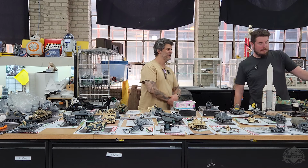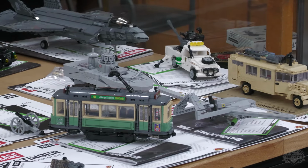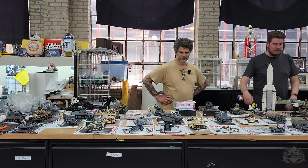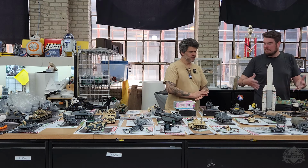Andreas was saying how we've got a public transportation theme going on in this corner over here because we've got the tram and a bus. But yeah, obviously some cool stuff, some really unique eras that Brickmania has previously explored. We've got some Falklands stuff, which is cool to see, and some more generic stuff as well that's just moving in and out of date.